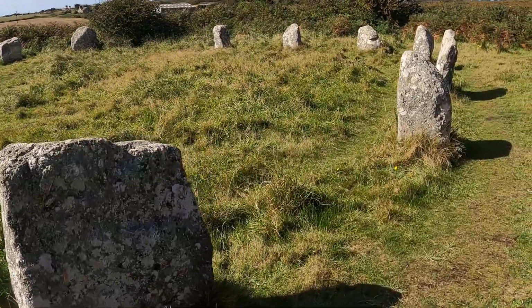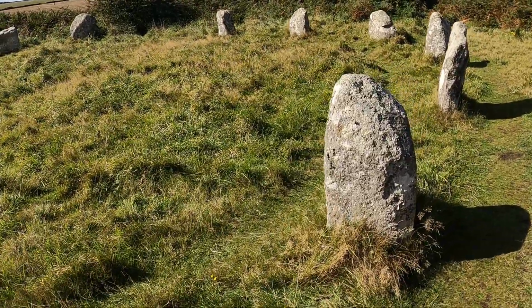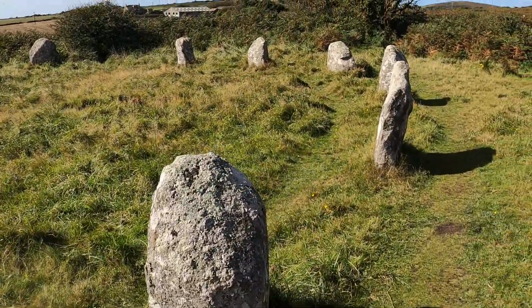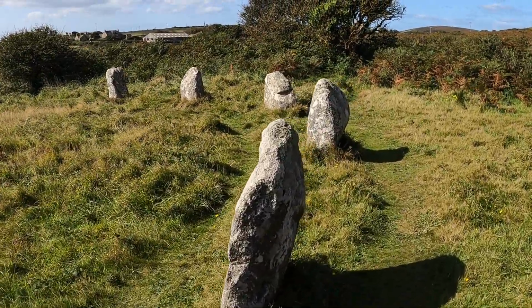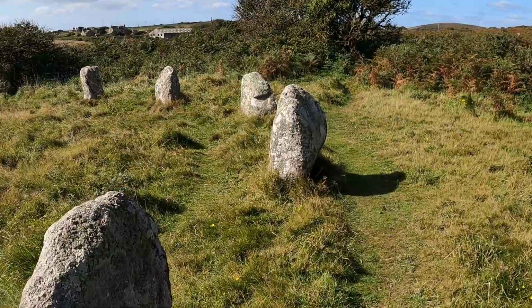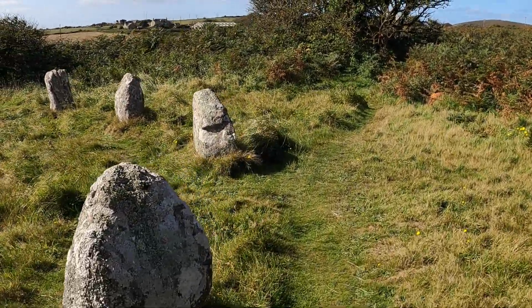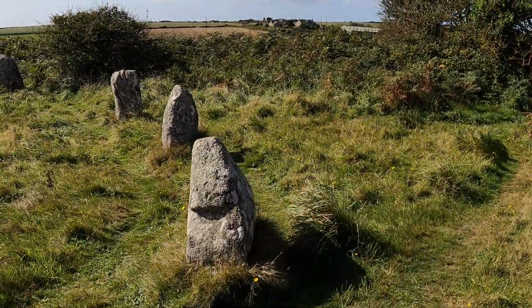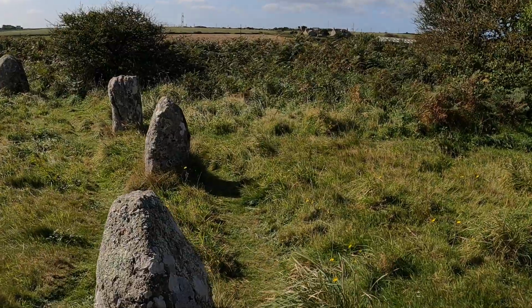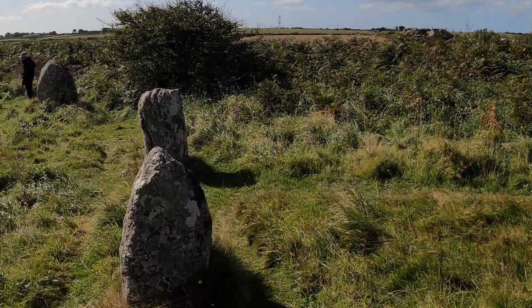It's an elliptical shape, with its greatest length being just under 25 meters. So we look at these stones. Some of these stones are under a meter, others are around 1.5 meters. When you think about this, you think about the great landscape changes. Were these stones completely covered in soil once? Well, you would think so, because of erosion.